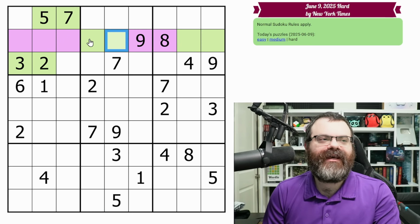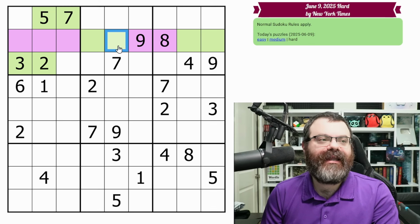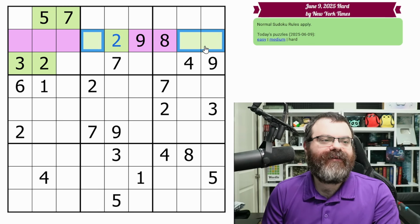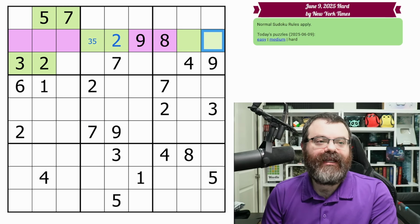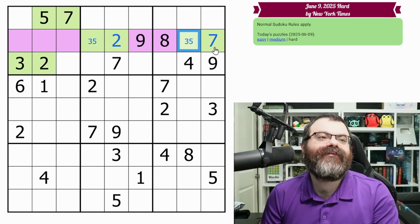So if we need to fit 2, 3, 5, and 7 into these 4 green cells here, and this cell here can't be the 3, 5, or 7, it has to be the 2. So it's basically a naked single 2 there. And then we're left with 3, 5, 7 here. This can't be the 7, so it's 3, 5. This can't be 3 or 5 at all, so it's a naked 7. And this is the other 3, 5.